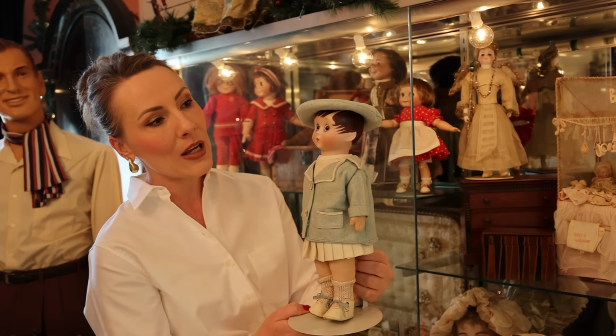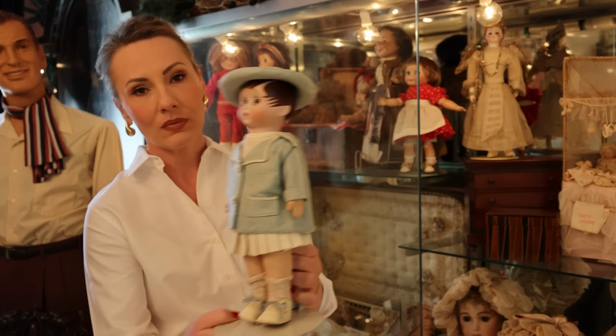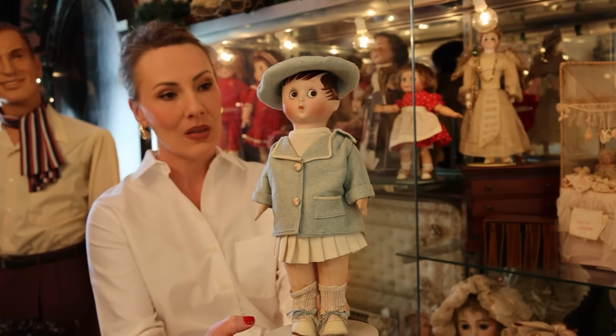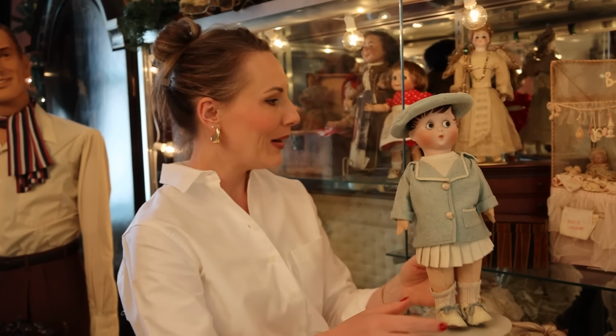And again, a googly with the expressive eyes. Those little pursed lips. It looks like you've just been caught in the cookie jar. Yes. Oh, it's so cute. So cute. That would be a good theme for a box, caught in the cookie jar.